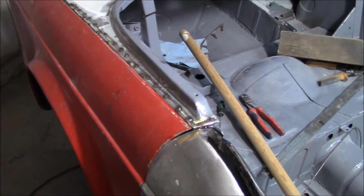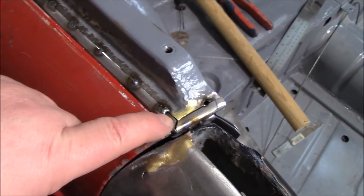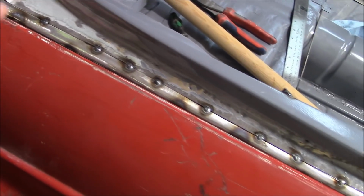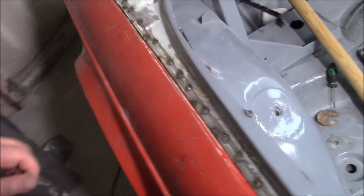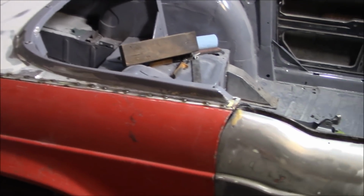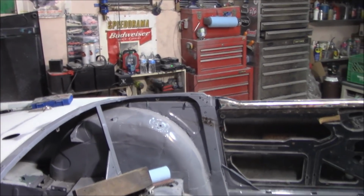Just coming up to 5 o'clock, or just past 5 o'clock, and we're going to call it a day. But we've got this looking pretty darn good. We've got this all tacked in along here, and it's much better than it was. We've got a really nice line on the fender as well. So yeah, still need some welding repairs on the inside here. But we've been playing around with the Surrey top and putting it on and off, and we think we can do a little bit better with the fit on this side. It's still a little bit high versus the driver's side, so we'll play around with that.